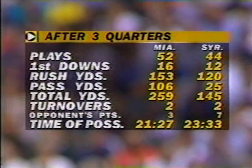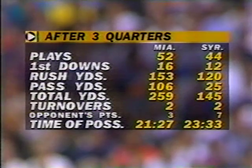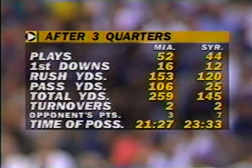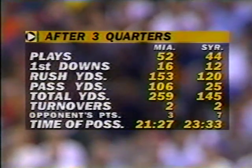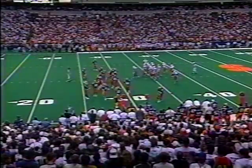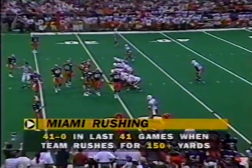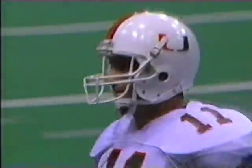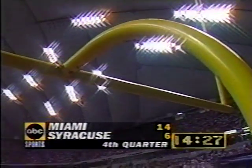Here's a look at the third quarter numbers. Miami's starting to take over. The two turnovers on the Syracuse side, that one led to a touchdown, and the 153 yards rushing for Miami. When they rush for 150 yards, they've won 41 games in a row. They're using Jones and Stewart now just to beat on them. Syracuse is all messed up. They've got the wrong people in the ball game. They're substituting five at a time, and that time it did not work out. They lose a timeout.